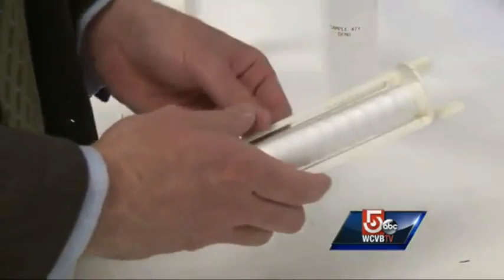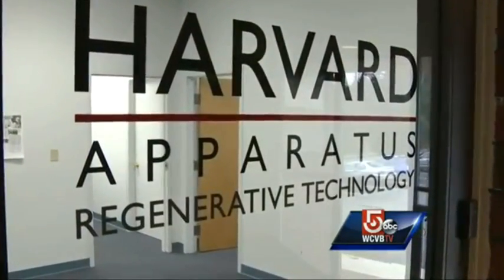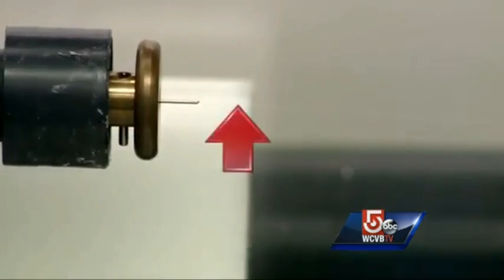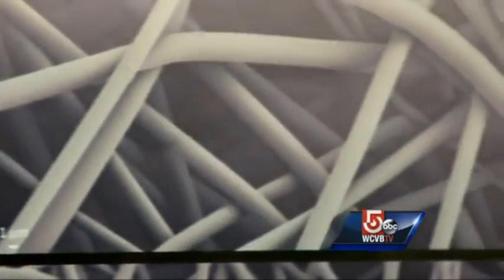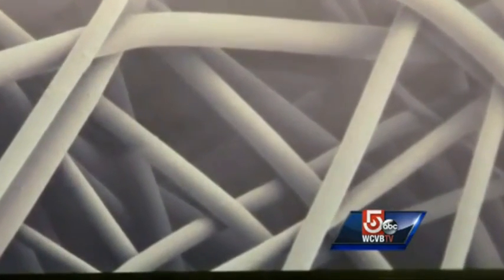The culmination of decades of research, Holliston company Harvard Apparatus Regenerative Technology, or HART, using this machine to create what's called a scaffold, the foundation around which stem cells grow into a living, breathing trachea. To the naked eye, it looks like a simple styrofoam tube, but under the microscope, its complexity becomes clear. Millions of tiny plastic-like fibers, 100 times thinner than human hair, woven together with technical precision.